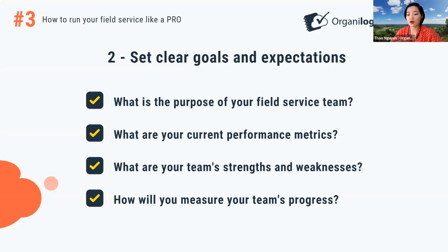Once you know the purpose of your team, you can set goals and expectations that are aligned with that purpose. For example, if your team is responsible for providing preventive maintenance, you can set goals and expectations related to the frequency and quality of maintenance visits.